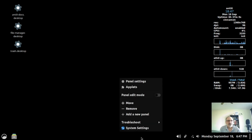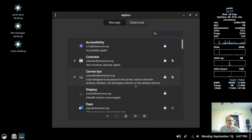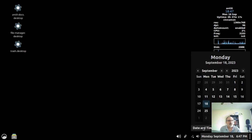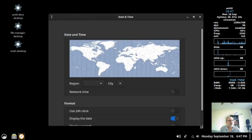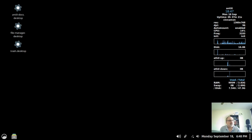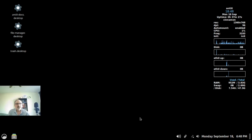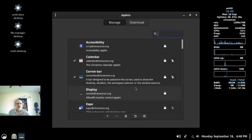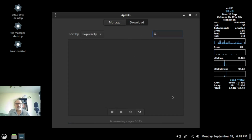Now I'm going to right click here. I'm going to go to applets. And was my face in the way when I was doing the clock? It wasn't. Okay. So now I'm going to move my face. And I'm going to go down here. I'm going to right click it and go to applets. Then I'm going to download. So you see this blue line, and we're updating the applets.